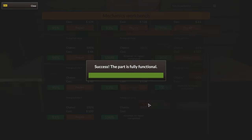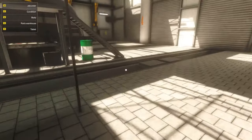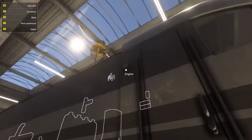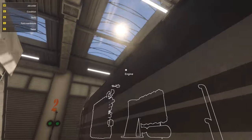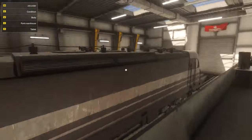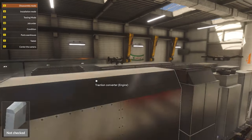Yes. Sounds like steam's escaping. I can't wait to unlock the steam locomotives, which will be next on the list. It's gonna be fantastic. It's gonna be full of wonder. Magic.